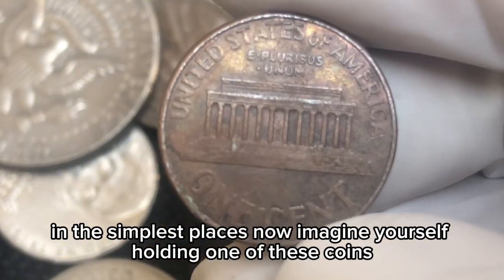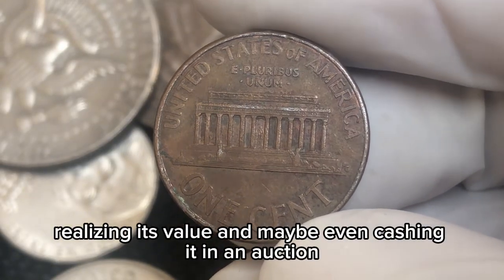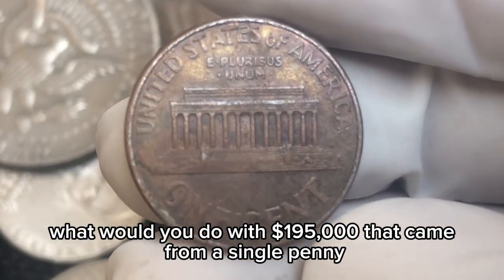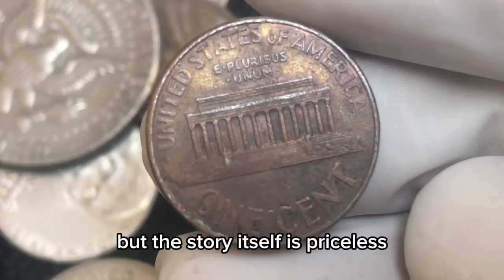Now, imagine yourself holding one of these coins, realizing its value, and maybe even cashing it in at auction. What would you do with $195,000 that came from a single penny? The possibilities are endless, but the story itself is priceless.